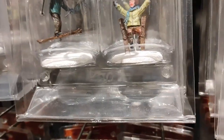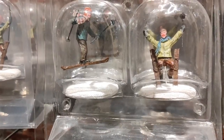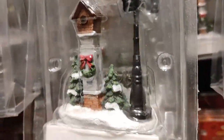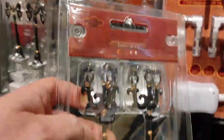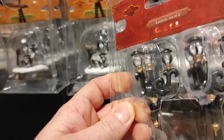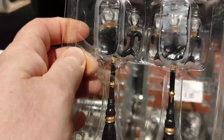So let's take a look at some other film. This is so genius, guys. Generally, genius how they pose the figurines. They don't have a very large collection, but look here. This is absolutely Victorian style. Street lamp, much more detailed than the ones from Lemax.